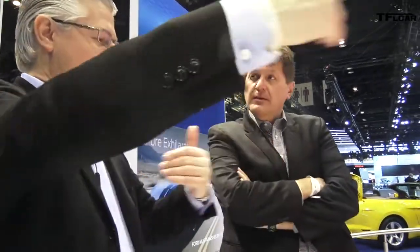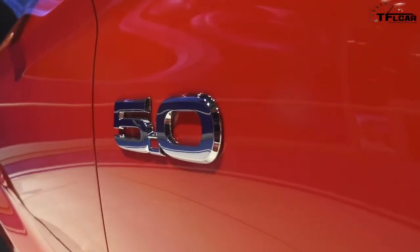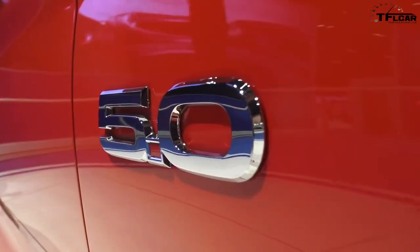So when you say aero neutral, it's not providing downforce? Aero neutral to the setup. Okay. To the setup of the car, right? So you don't want to create too much downforce.